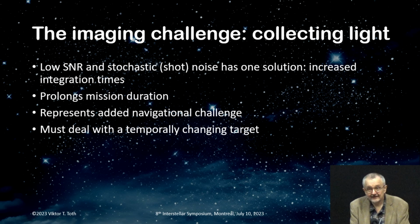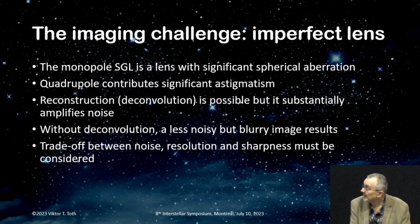The other thing is that one of the best ways to deal with noise, especially stochastic noise, is collecting light for a long, long time. But we can't really collect light for a long time because everything moves. So there is a tremendous navigational challenge, and also we need to understand exactly how everything wobbles around.